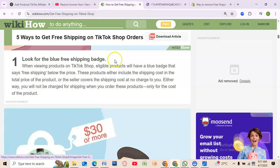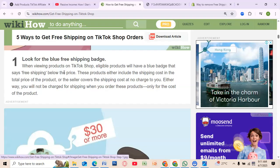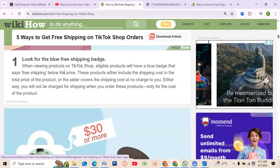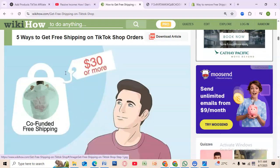First, the free shipping badge. When browsing TikTok Shop, keep an eye out for that blue free shipping badge right below the product price. That means the product either includes shipping in the price or the seller is covering it for you. No surprises at checkout.